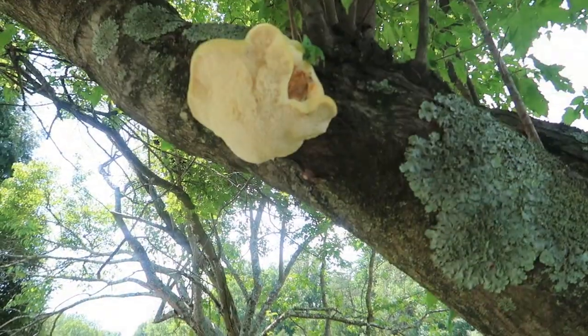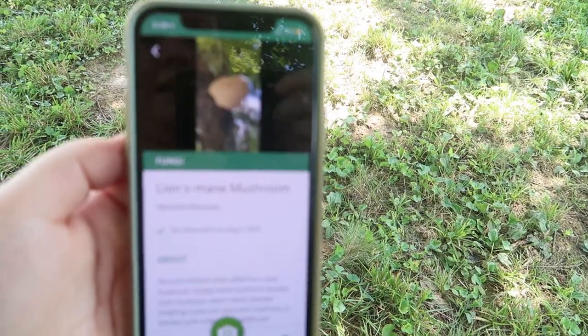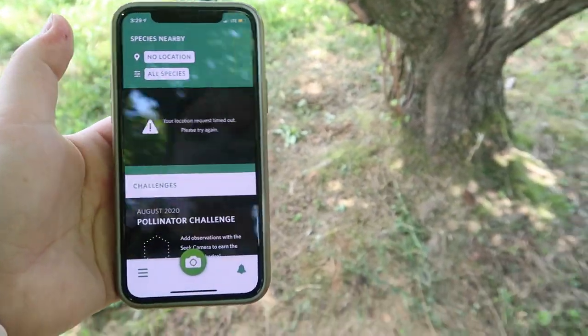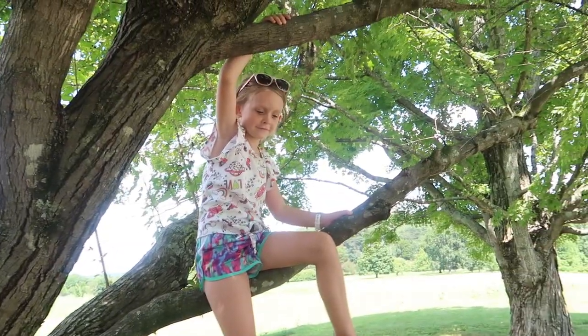All right, so this is apparently a lion's mane mushroom. If you don't have this app, it's called Seek, S-E-E-K, and you can take pictures of plants, insects, all sorts of stuff. We use it a lot when we're on our walks, don't we? Except that we don't know.